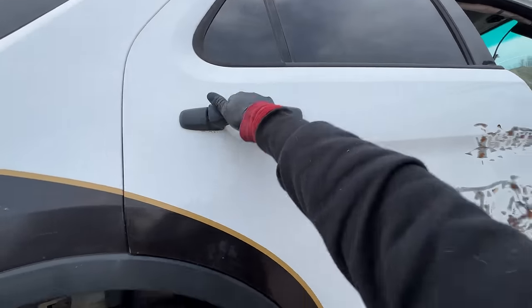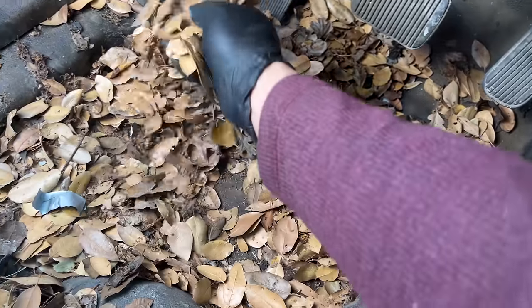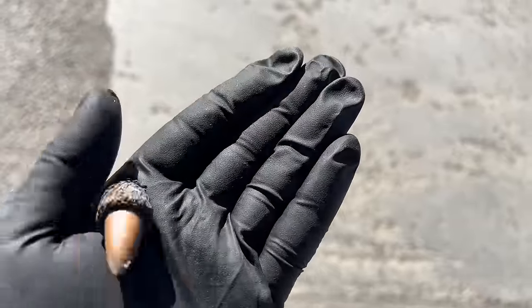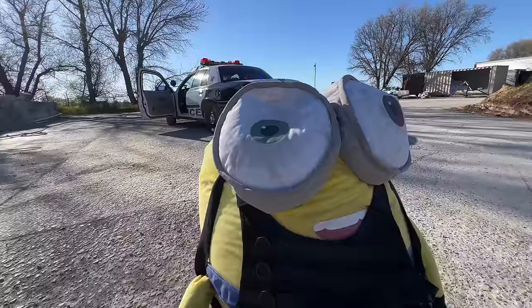All right, let's take a look in the back. Oof. Yo, what is up with all these leaves and acorns? And look, this is a cool looking acorn. Huh?